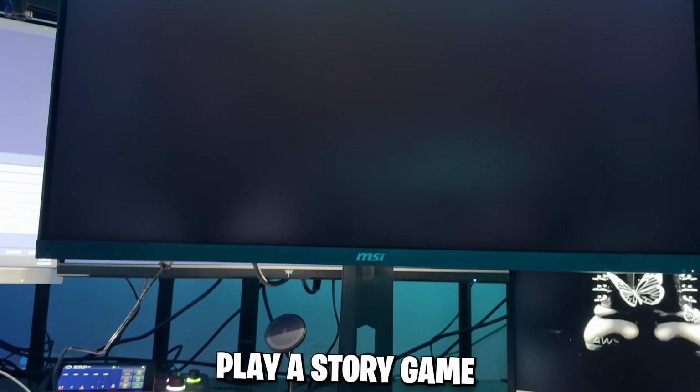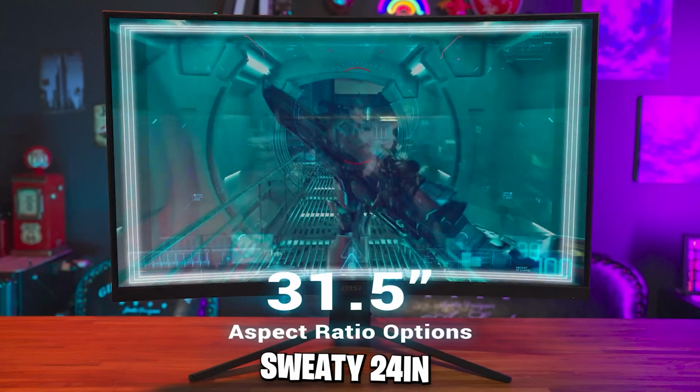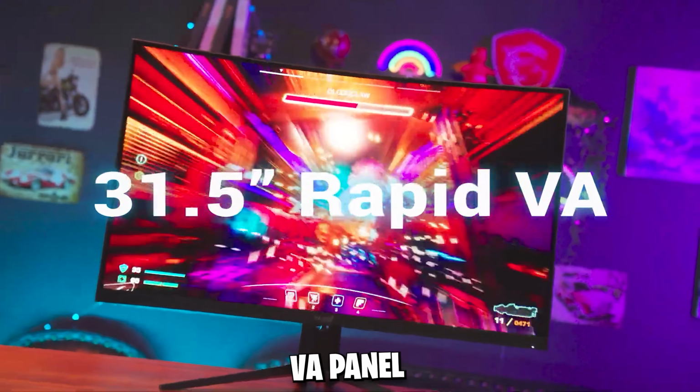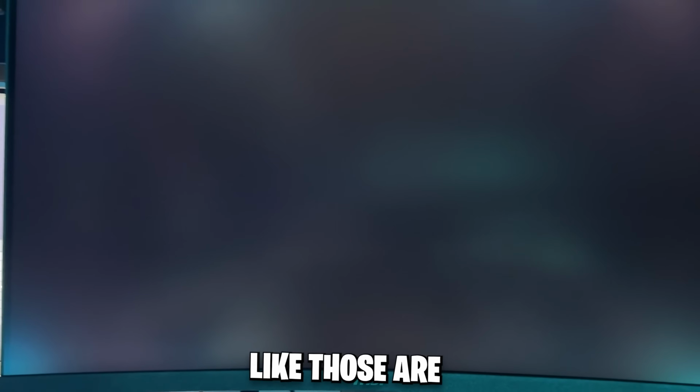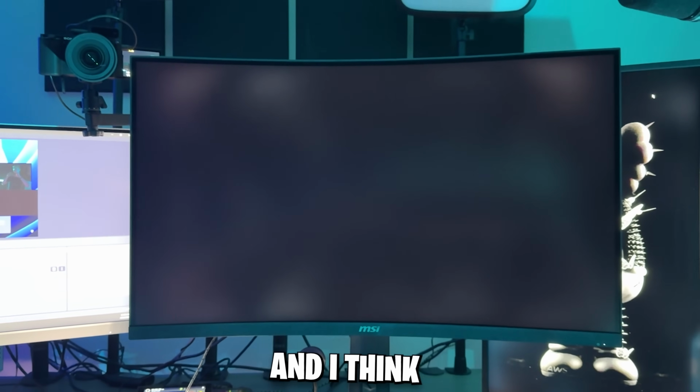If you want to play a story game that looks good, 32 inches, 4K, that's amazing. If you want to get super sweaty, 24 inches, 320 hertz at 1080p on a rapid VA panel, 0.5 millisecond response time. Like, those are the specs you'd want in the best competitive gaming monitor. You kind of get the best of both worlds, and I think it's really cool.